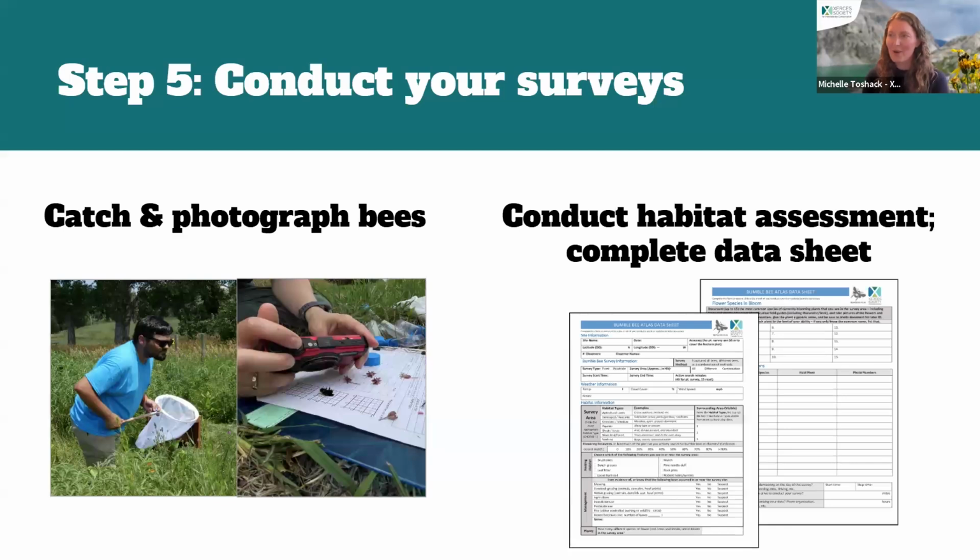Okay, so now we get to the fun part where you're actually ready to conduct your survey. There's two main parts of this. So you'll be catching and photographing bees, and you'll be conducting habitat assessments and completing your data sheet.